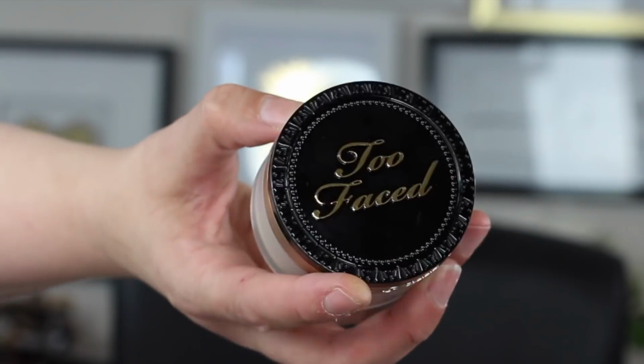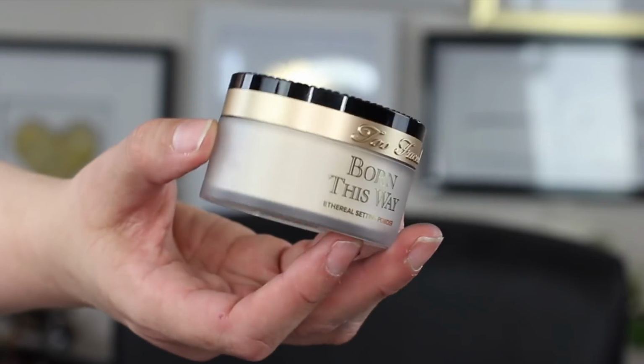I have gone through an entire bottle of this as well, and I really did like this powder. As you guys know, I like the Cover FX setting powder as well, but I feel like I go through that so fast and it's so expensive. And I do believe, you can correct me if I'm wrong, that you get more product in here than you do in the Cover FX. I also believe this one is a little bit cheaper, so I decided to go ahead and pick this up.